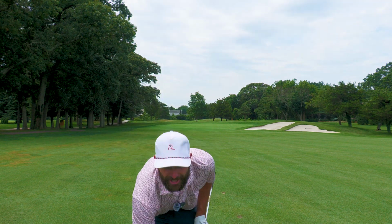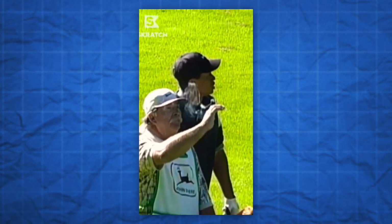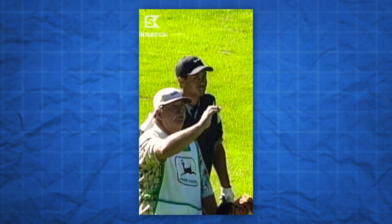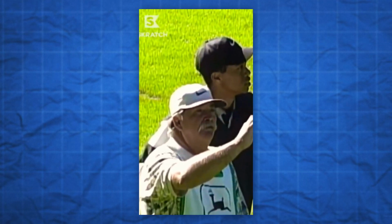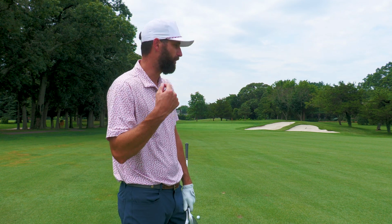All right, number 2, every tour pro and their caddy is checking the wind for every single shot, even on days that aren't that windy. That's something we amateurs can learn from: we need to be checking the wind no matter what. Even 3, 4, 5 miles per hour of wind can affect your golf ball. So know what the wind is doing at all times.